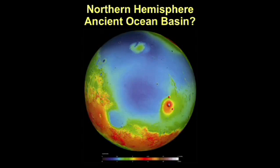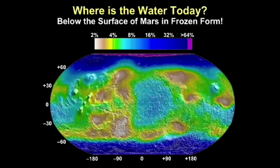Where did the ocean's worth of water on Mars go? Well, we have an idea. This is a measurement we obtained a few years ago from a Mars orbiting satellite called Odyssey. Subsurface water on Mars frozen in the form of ice, and this shows the percent. If it's a bluish color, it means 16% by weight of the interior contains frozen water or ice. So there is a lot of water below the surface.